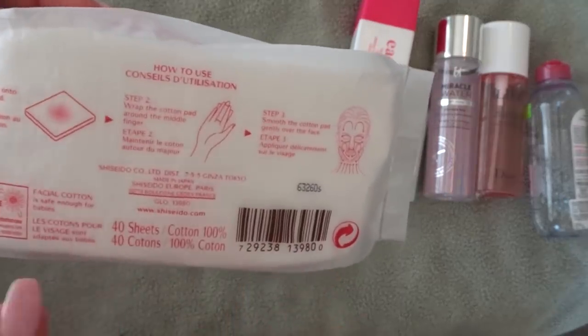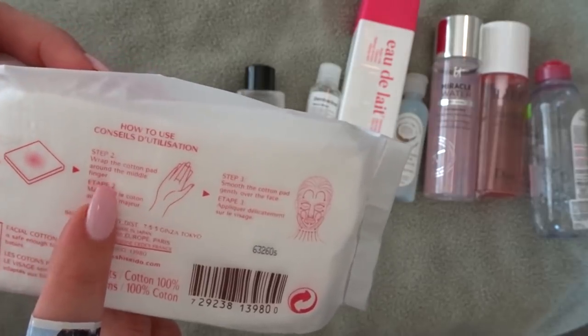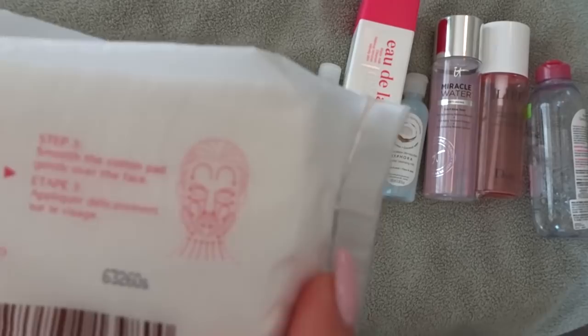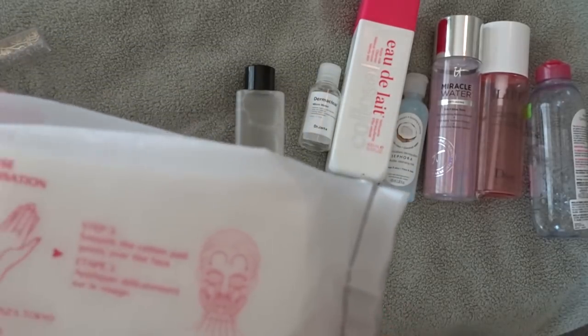They even have instructions, I never noticed that. Okay, so step 1, pour the liquid onto the cotton pad, wrap it around your middle finger and smooth it over the face, and then look at that. It has like a pattern for how you should do your face. That is cool. I love that.